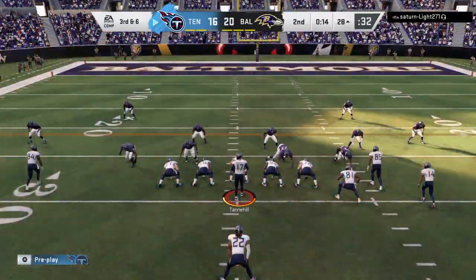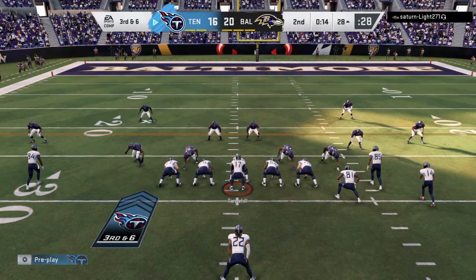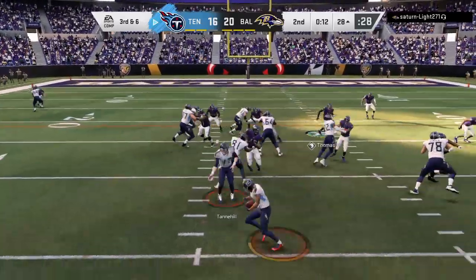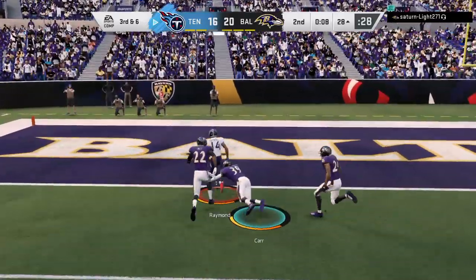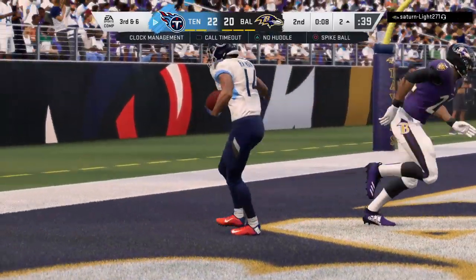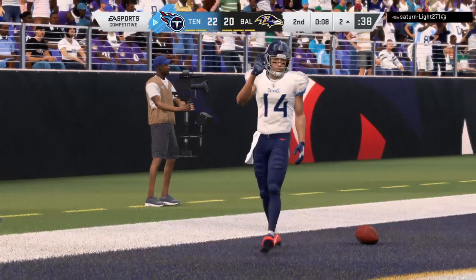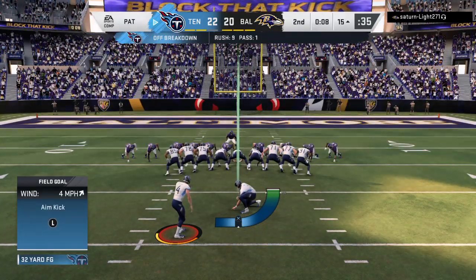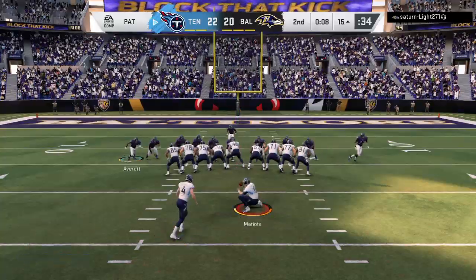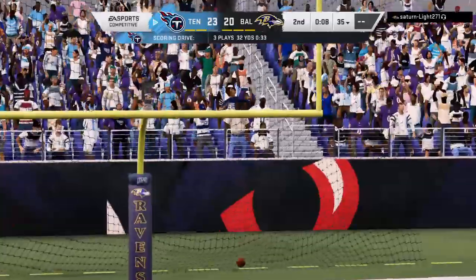They haven't made much of this great starting field position they had. Here's 3rd and 6. They'll try a little trickery here on the end around. And he will score. Touchdown, Titans. In for the score. And the Titans have taken the lead. So they're able to capture the lead here just before halftime. And not only that, they get the ball to start the second half.